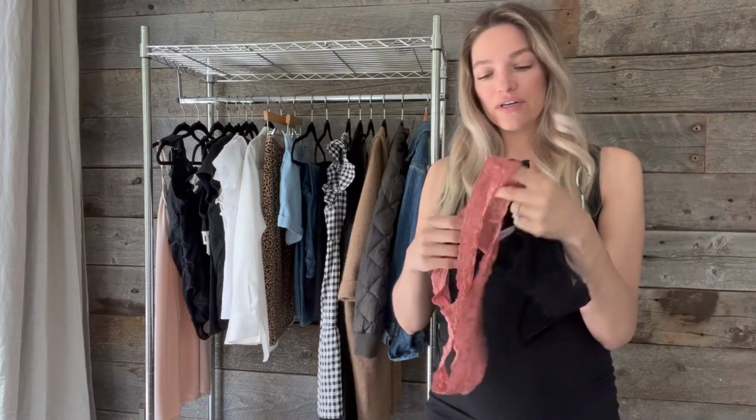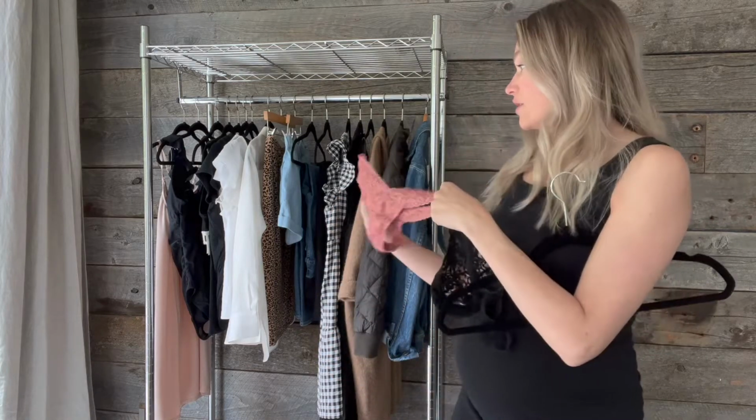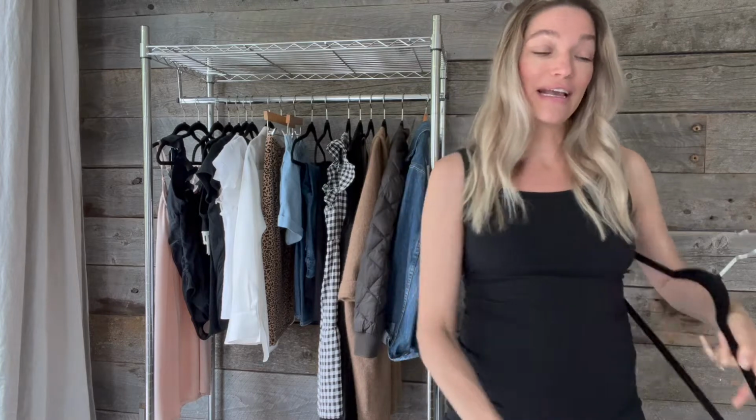And you wanna get different colors, you know, black obviously, and then some lighter colors that you can wear under lighter clothing and it won't show up. So that's why I'm showing you these two pair here. And again, you'll probably want to stock up on many, many.